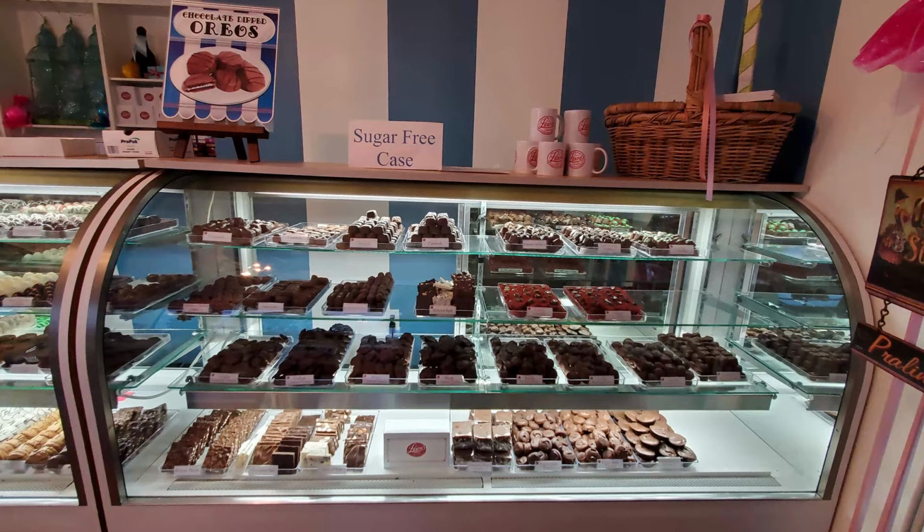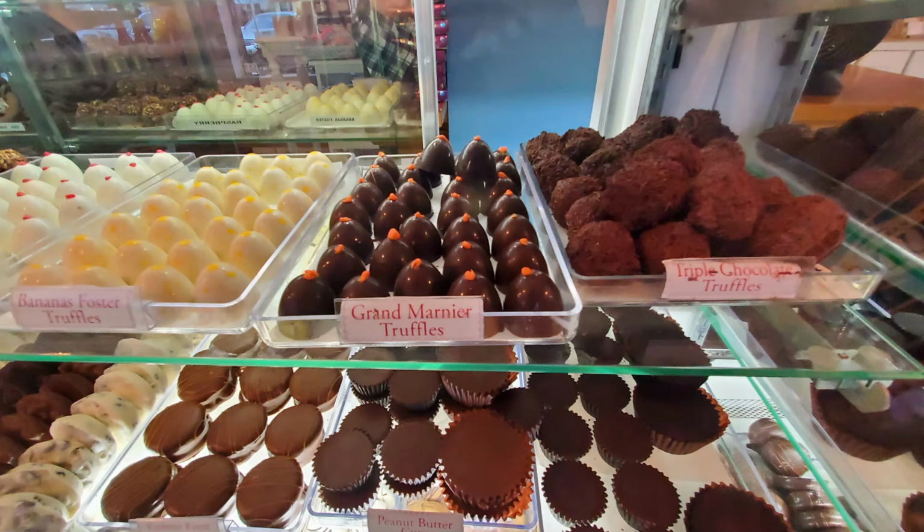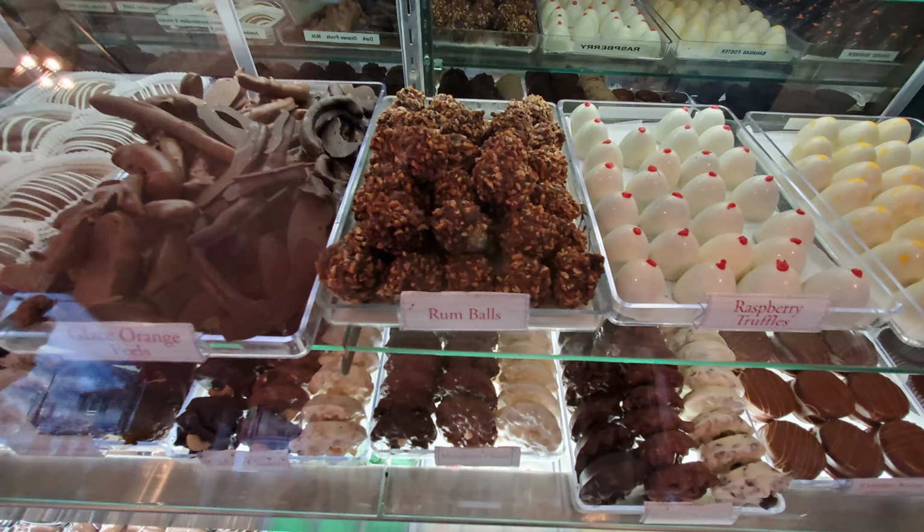And look, these are sugar-free. See, no guilt involved at all. These are totally healthy and good for you, right? Look how wonderful and delicious the sugar-free ones look. These are amazingly beautiful. I'm sure they're tasty, but I'm not going to eat a sugar-free one. I'm going for the sugar-filled ones. Look at these beautiful creations. Oh my gosh. Oh, yes, I must have as many as possible.